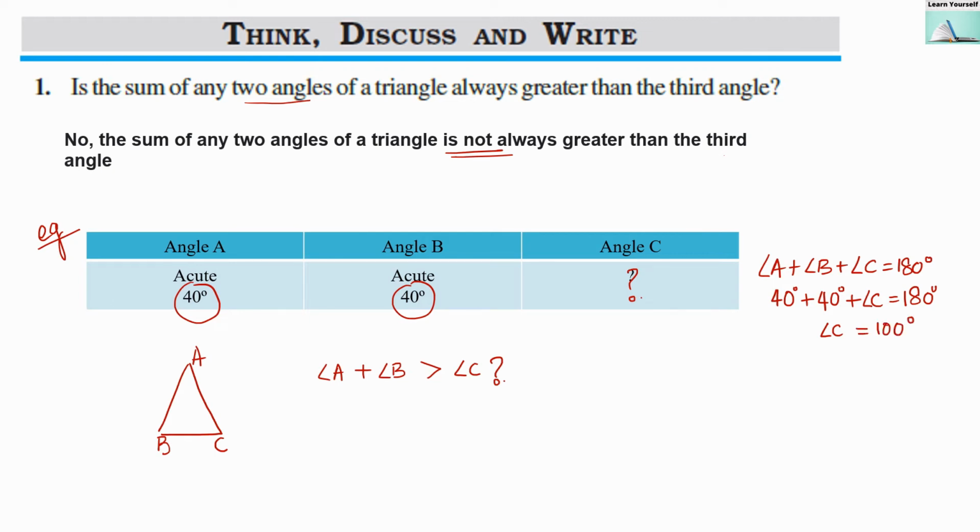Now you can see that even though we are adding these two angles, we will get 80 degrees here, whereas for angle C, it is 100 degrees. So it is not greater than the third angle. So it is not always true that the sum of any two angles of a triangle is always greater than the third angle.